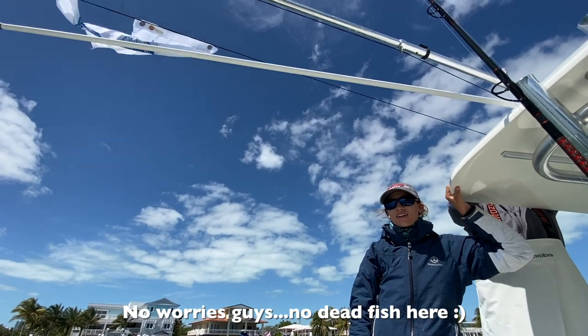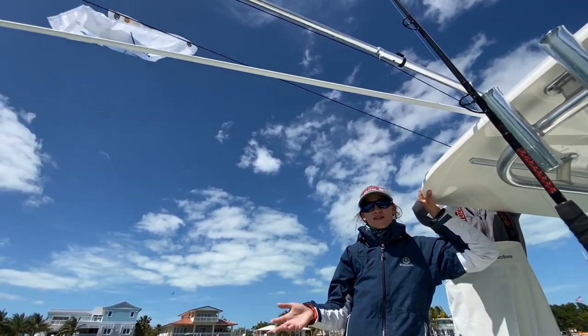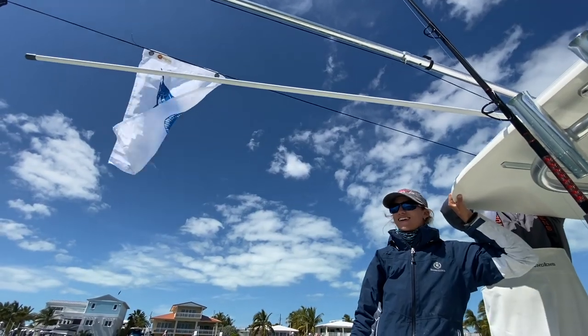So Amanda, why is the flag upside down? The flag is upside down because it's a catch and release. So when you release them, you fly it upside down so you tell everybody that you did not kill the fish. Correct.